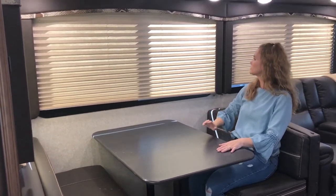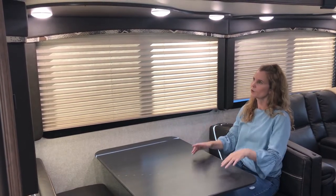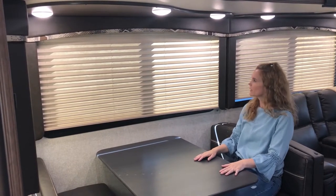Lots of lights. Got 3 lights up here. Plenty of lighting. So it does have the dark colors that I know some people are trying to get away from, but it's got the light color walls, so that definitely helps.